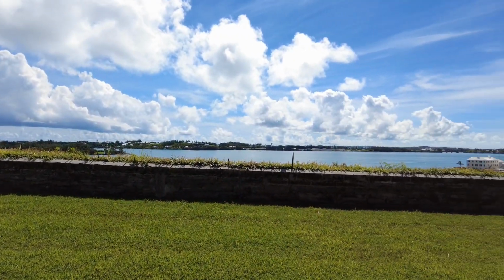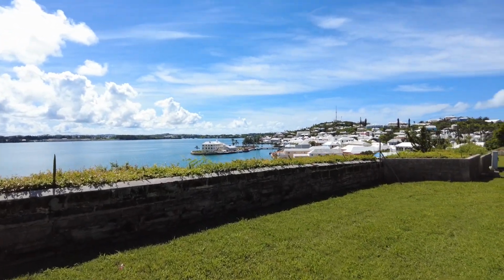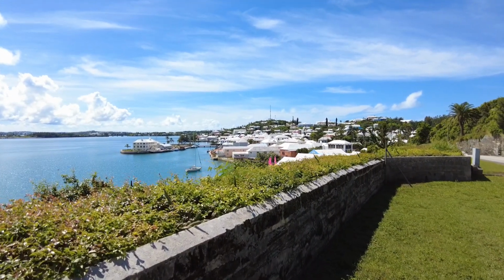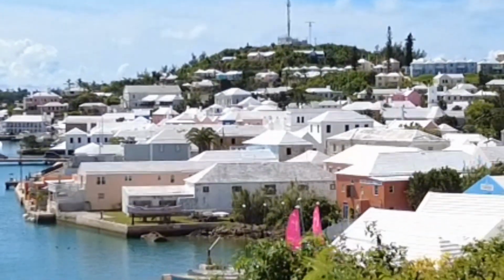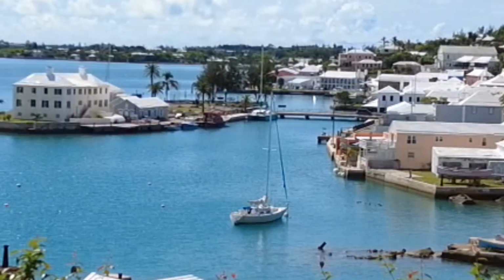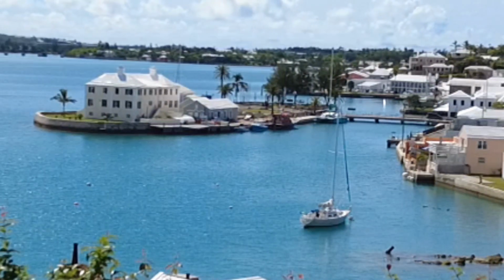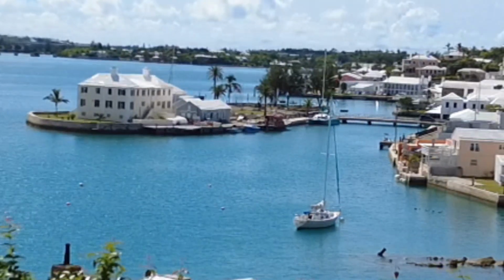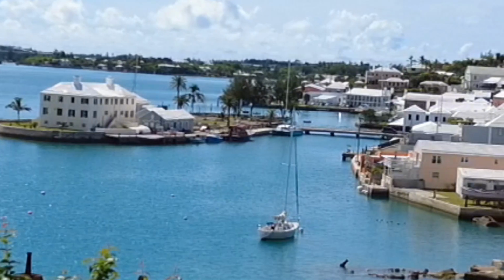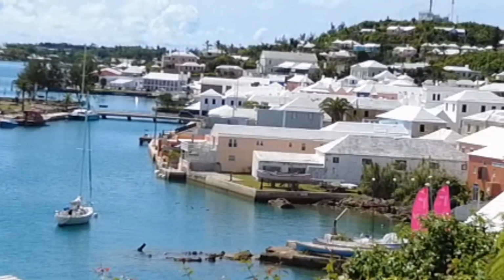See? And there is the town of St. George's. This is a good view. Wow. And look at that. Ordnance Island really does look like an island from up here, with that yellow three-story structure with two chimneys in the distance, and a few palm trees and a few casuarinas, with the bridge connecting it to the main St. George's Island. Yeah, very pretty.